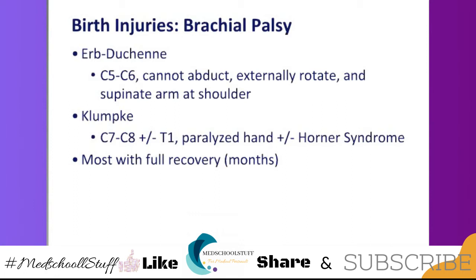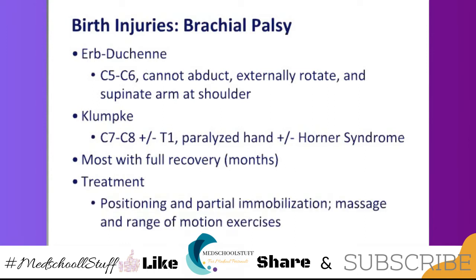Okay, the majority of patients with Erb-Duchenne or with Klumpke's will make a full recovery. Usually this is a minor issue and they'll do fine. They may need a little bit of physical therapy. Very rarely is this a full avulsion. It's just traction, so they just need physical therapy. If there's no recovery in 3 to 6 months, they need neuroplasty.